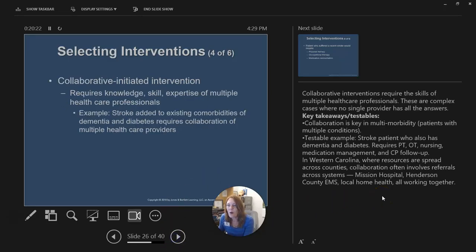Collaborative interventions require the skills of multiple healthcare professionals. These are complex cases where no single provider has all the answers. So collaboration is key with our multi-morbidity, those are our patients with multiple conditions. Your testable example: a stroke patient who also has dementia and diabetes. They require PT, OT, nursing, medication management, and CP follow-up.